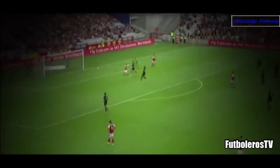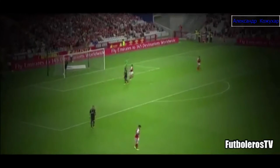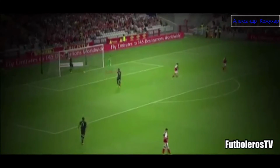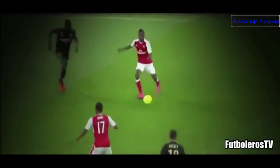It's a great ball through there. And the flag's gone up, hasn't it? Walcott's put it in the net. I think that was Iwobi. Just slid that through, was it? Oh no, it was Campbell. Yeah, really good ball there. Theo just couldn't hold his run long enough. As well, towards the end of his career.